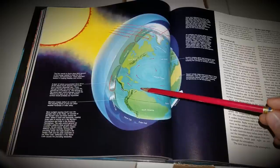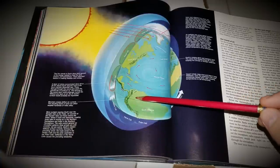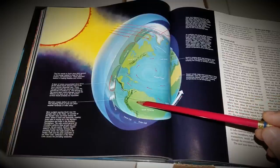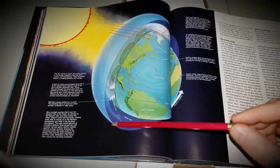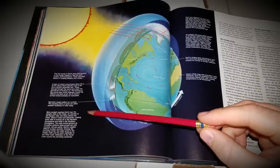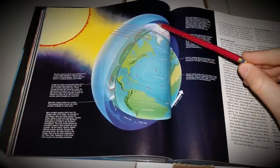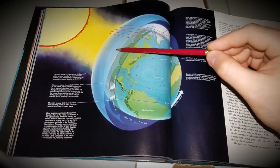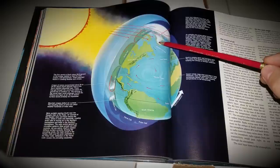Mountain ranges, such as the Andes in South America here, deflect air currents. The resulting swirls of wind can affect weather hundreds of miles away. More sunlight reaches Earth near the equator than at the poles. Air warmed at the equator rises and flows towards the poles, where it cools and descends. So it gets hot, rises up, cools towards the poles, and then descends, working its way back.